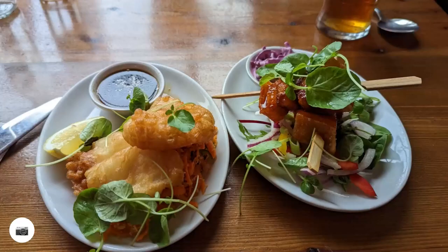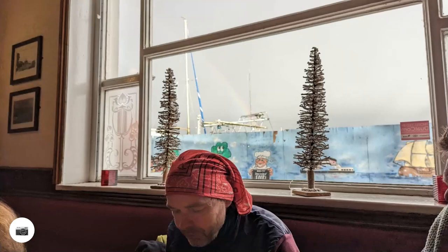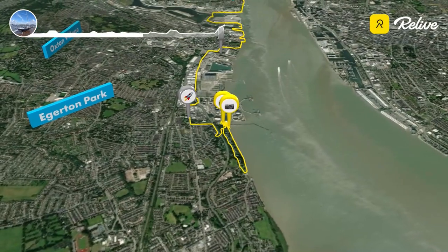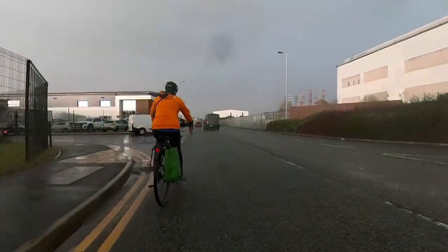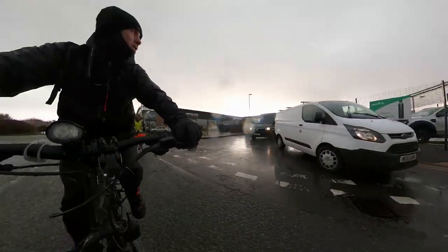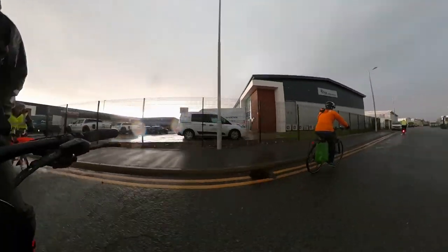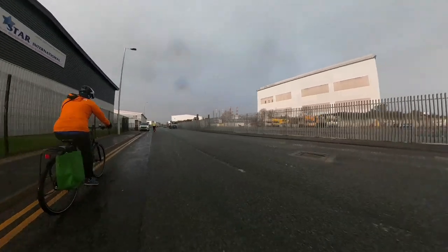After an excellent lunch in the refreshment rooms, we decided to head back. As we passed the Cammell Laird shipbuilding yard, some dark clouds started to come across, and we felt the first bit of snow descending.